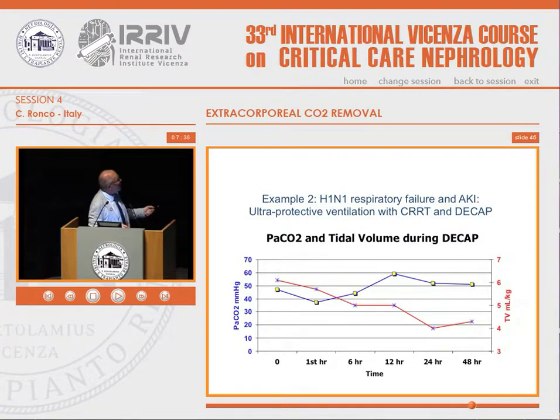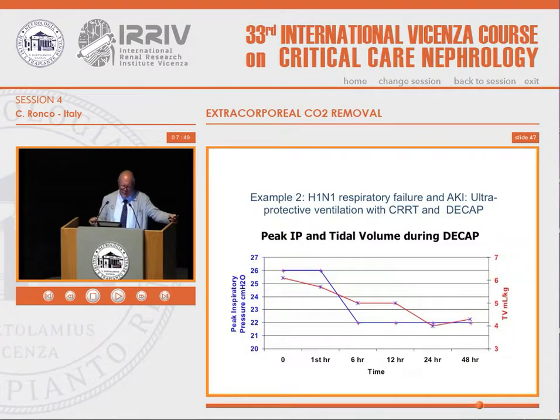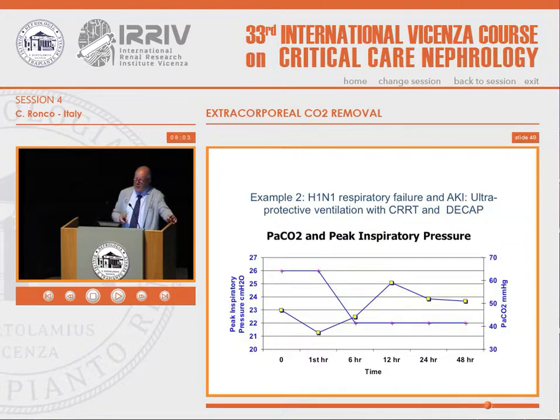I would like to say that tidal volume as low as 4 milliliters per kilogram could be applied with a fairly good control of CO2 level. And again, this is the pH control, and this is the peak inspiratory pressure, which they tell me is important, but only anesthesiologists know this. Nephrologists really don't have enough knowledge about this. But nevertheless, the important thing is that the PaCO2 remained constant under this very low insulting level of parameters.